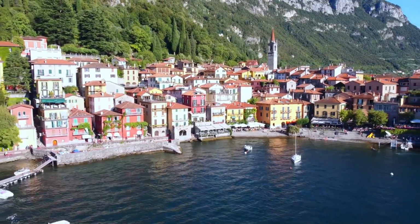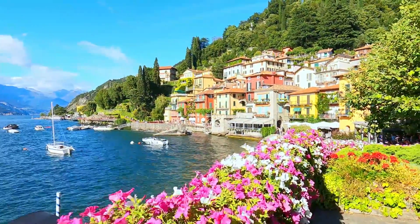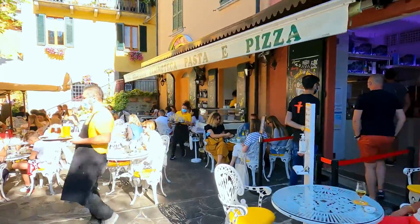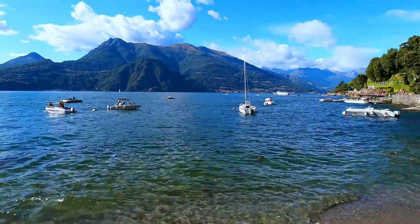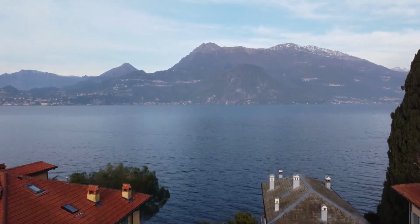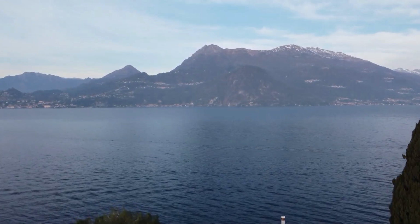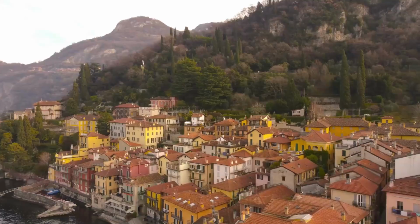Number 1. Varenna. If you want to take a quick trip to the Italian lakes, you can choose from several towns on Lake Como: Menaggio, Bellagio, Tremezzo, and Como itself. However, Varenna is the only place you need to consider if you're looking for a few days away in a picturesque location that is simple to reach.